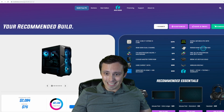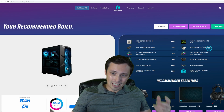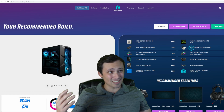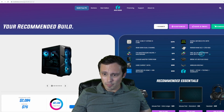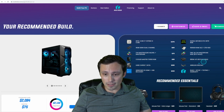Okay, they're throwing in a 500 gigabyte NVMe drive and then a 2 terabyte hard drive. I'm not really interested in the hard drive. Maybe we can customize that. Also, 500 gigabytes is a little bit low these days with how big game installs are. They're throwing in a bunch of RGB case fans. Cool. Maybe I should actually throw that into my PCPartPicker build.